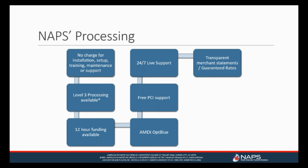We provide free PCI support, which means that we have a separate team that will actually hound your organization and make sure that you are PCI compliant to overcome those PCI fees. And even if you choose not to take those steps to make your business PCI compliant, our fees are actually significantly lower than some of our competitors. Again, we provide 24/7 live support and transparent merchant statements. And we also provide guaranteed rates for the life of the account.